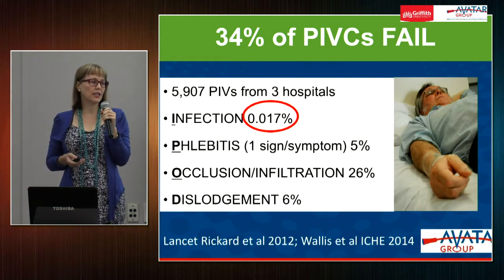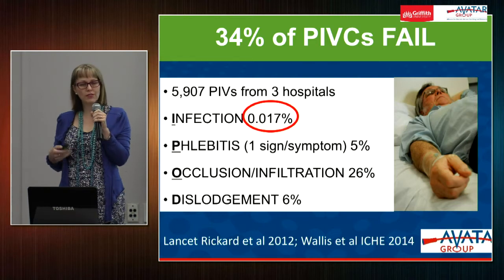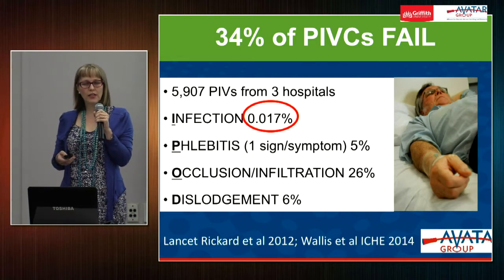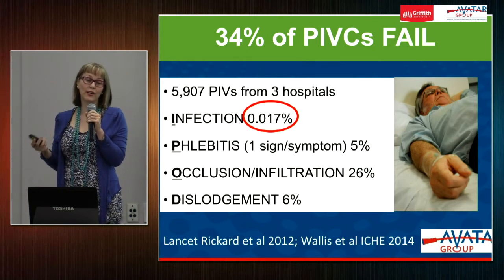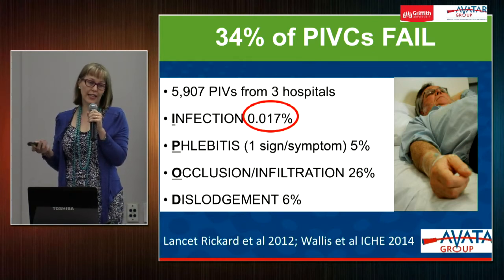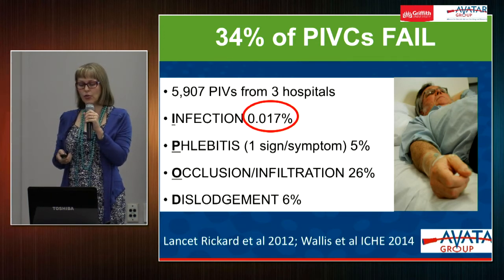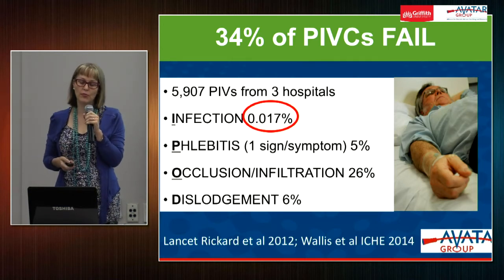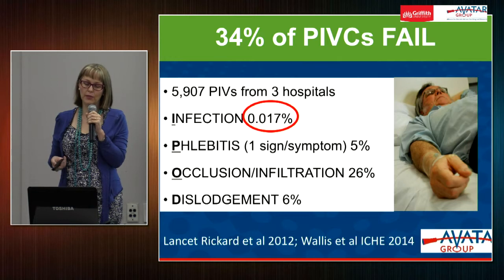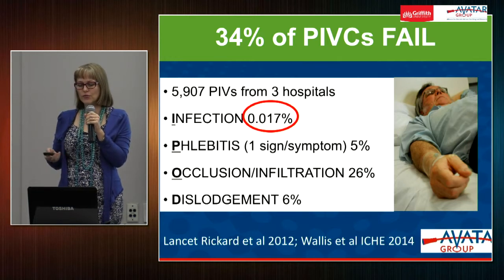But when we divided that into routine versus clinically indicated, it was actually the routinely replaced cannulas. So the patients that were on the 72-hour policy had a 1 in 200 rate of bloodstream infections, and the people on clinically indicated had 1 in 400. So they had less, which is counterintuitive to what some people would say. Although we would think that's probably because you're puncturing their skin more often, you've got more chance of doing a poor procedure and putting bacteria in. Obviously, that's not statistically significant, but it doesn't give you any cause for concern.